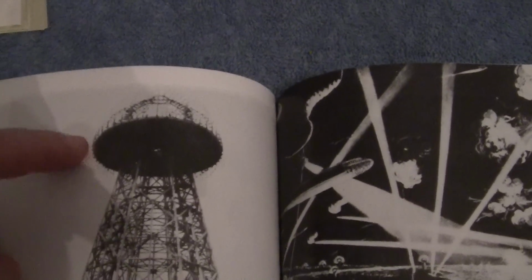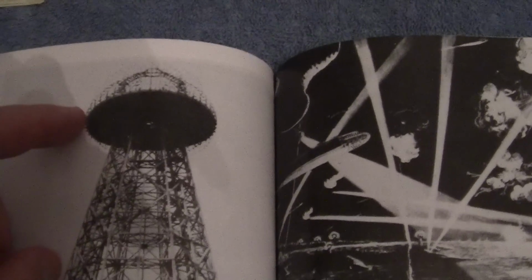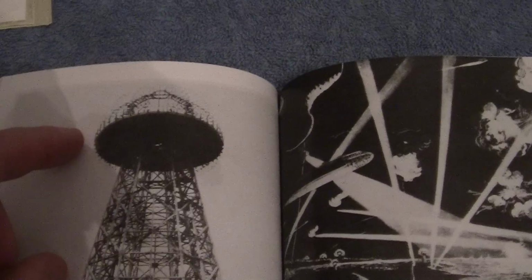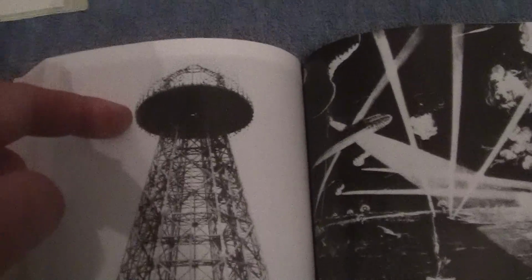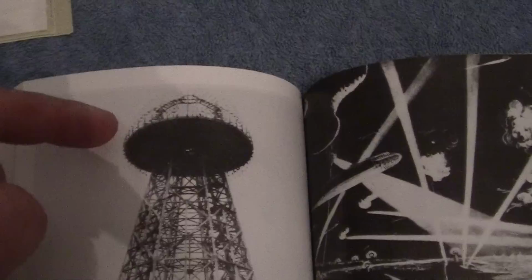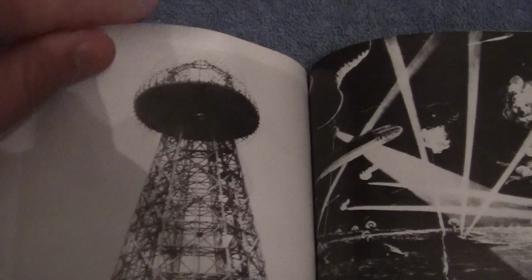This tower, from reading his notes, what I will tell you is that this tower created such a huge magnetic field around it that anyone that would come close to it, if the tower were closer to the ground, would have been killed. That's why it's so high. That is why this mast up here is so high.